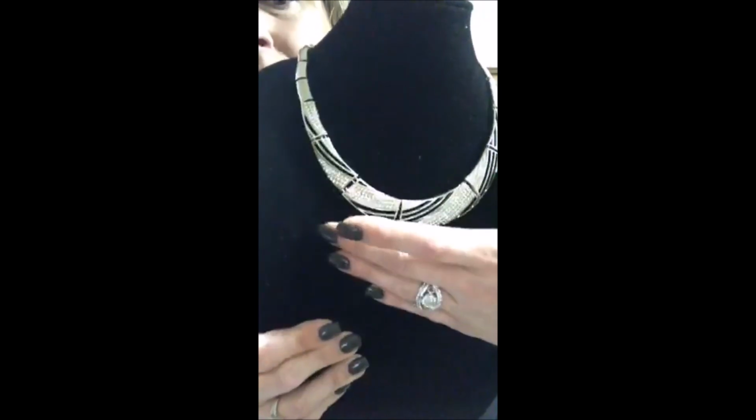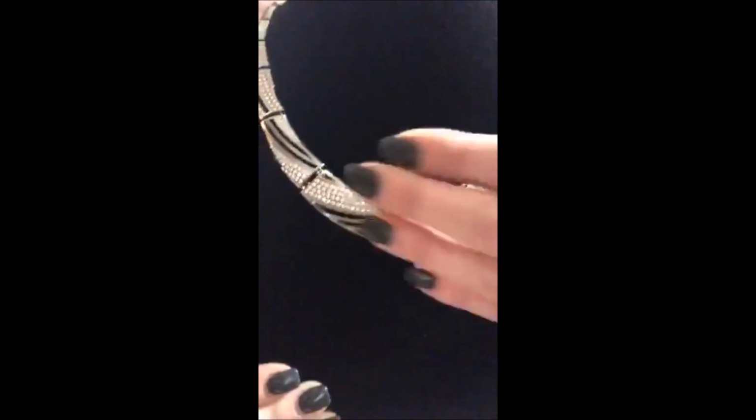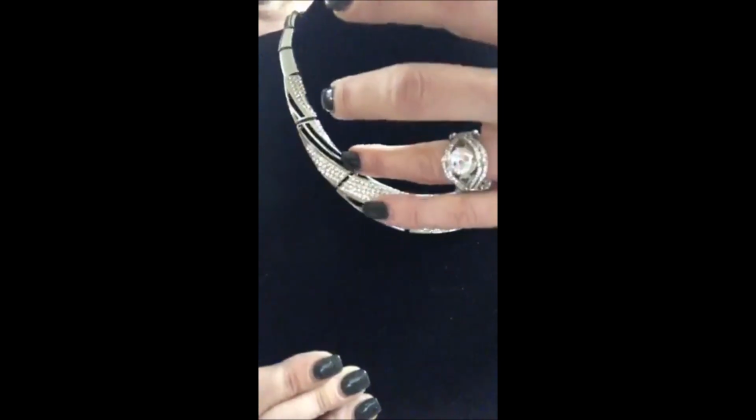These are all individual, so it will not come across you and be stuck or look funny if you're moving your neck or your head or bending over. This is in the silver. These are all cutouts right here. These are clusters of white rhinestones ribboning through it.